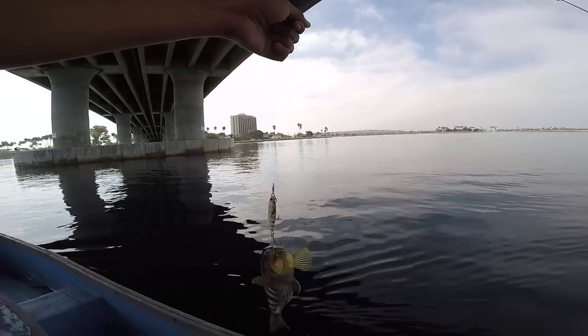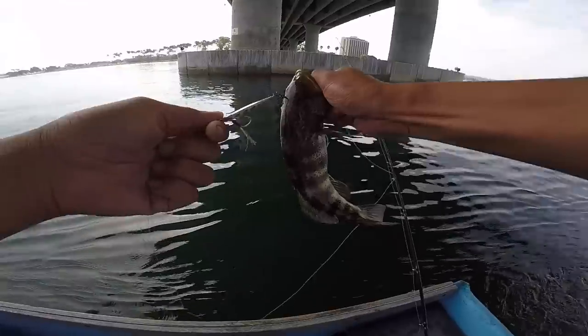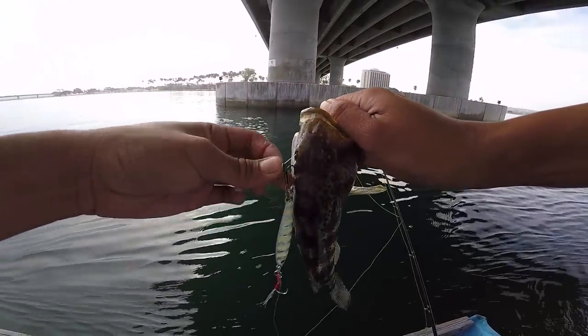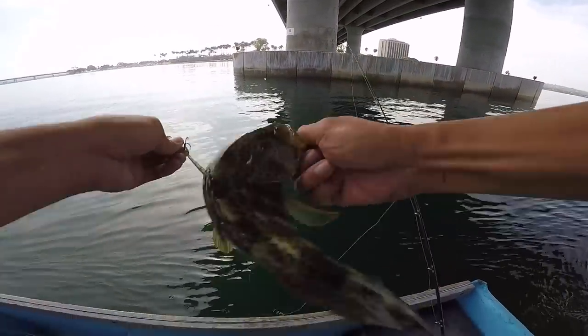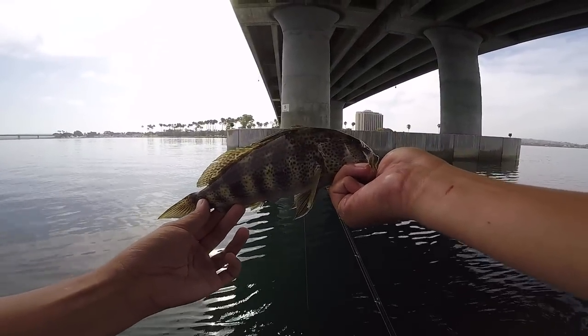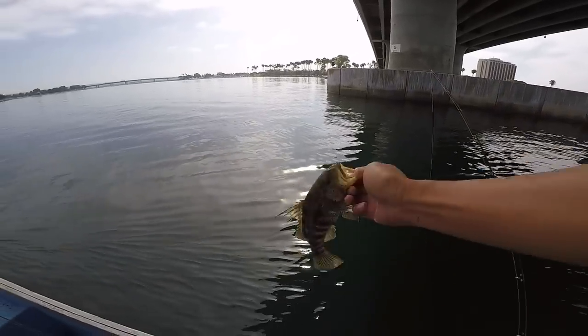Nice. Red in the eye, dude. Another eye. Yep. Damn, look at that. In the dome. Well, he wasn't hooked that bad. Whew, this guy took me under and I got him out.